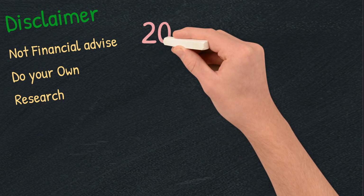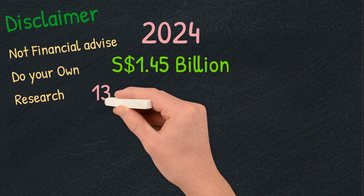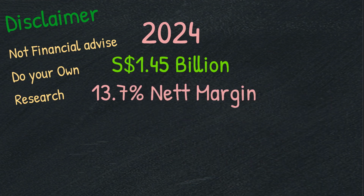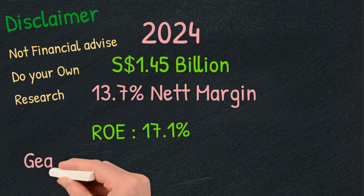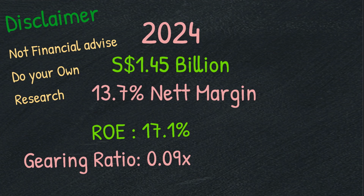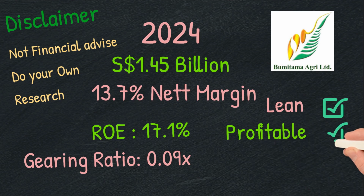In 2024, Bumitama earned IDR 16.7 trillion in revenue, about SGD 1.45 billion, with net profit of over SGD 200 million. They delivered a 13.7% net margin, much higher than sector giants like Wilmar and Sime Darby. Return on equity? 17.1%. That's better than most REITs, tech stocks, and certainly better than palm oil peers. And their net gearing ratio is just 0.09x. That's clean, disciplined balance sheet management. In short, Bumitama is lean, profitable, and debt-light, exactly what you want in volatile markets.